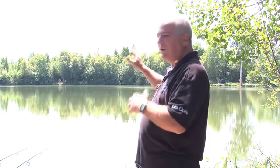We're now in the middles on the Old Lake. Now the middle swim, when you first walk into the middles, I think you'd all be quite right in assuming that you've got a lot of open water, can fish a lot of range. But let me assure you, this swim is predominantly this third of the lake swim. What features are in this swim are predominantly this side.